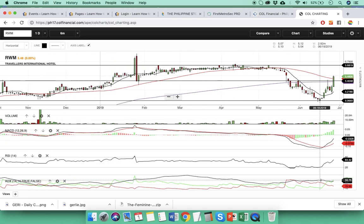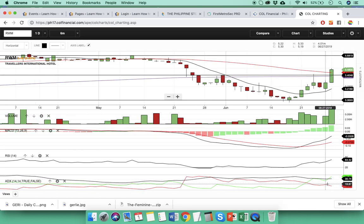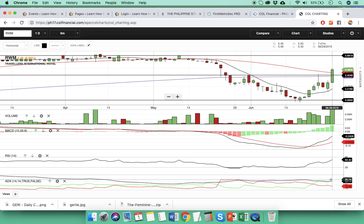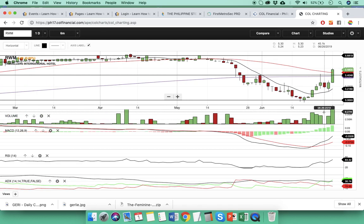Now the upward momentum is already very strong for RWM, Resorts World Manila. It's also moving above the 10 SMA and the 50 SMA.